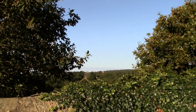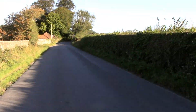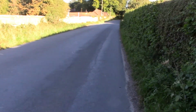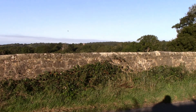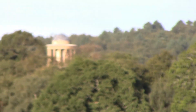I have the sun sadly right behind me. Let's see if I can get a slightly clearer view and stand over the road here. There. That's a bit of a clearer view, I think. What I'm looking for is the temple. There it is.